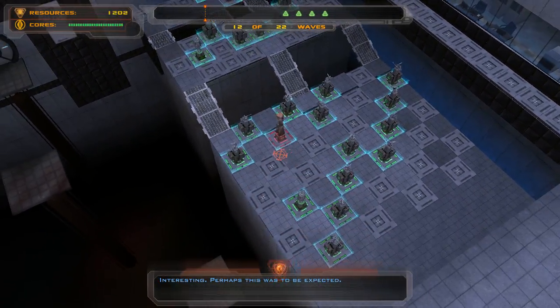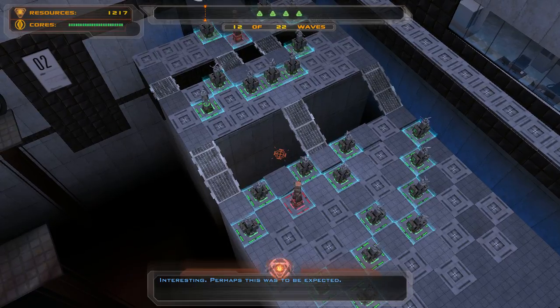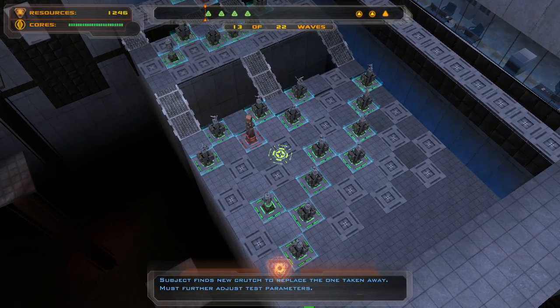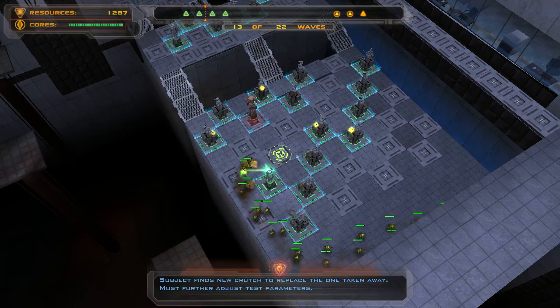Interesting. Perhaps this was to be expected. Subject finds new crutch to replace the one taken away. Must further adjust test parameters.